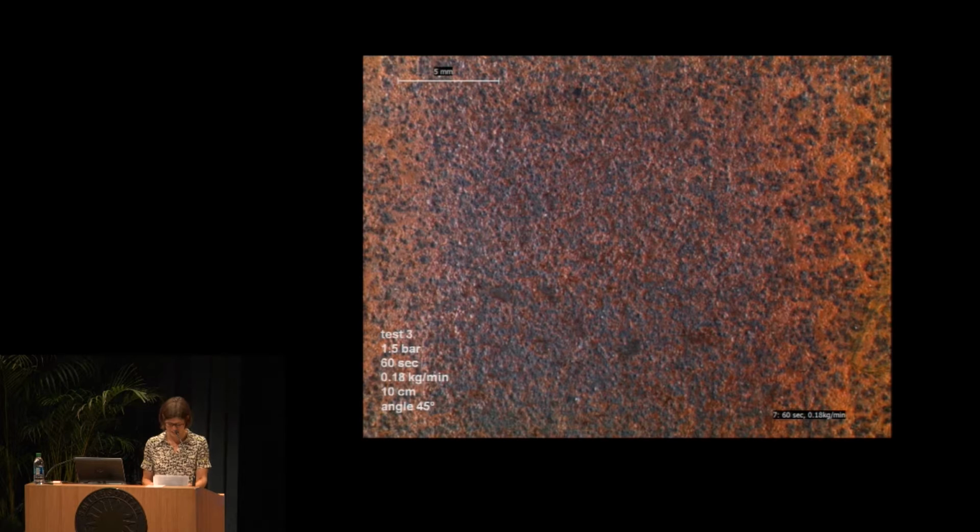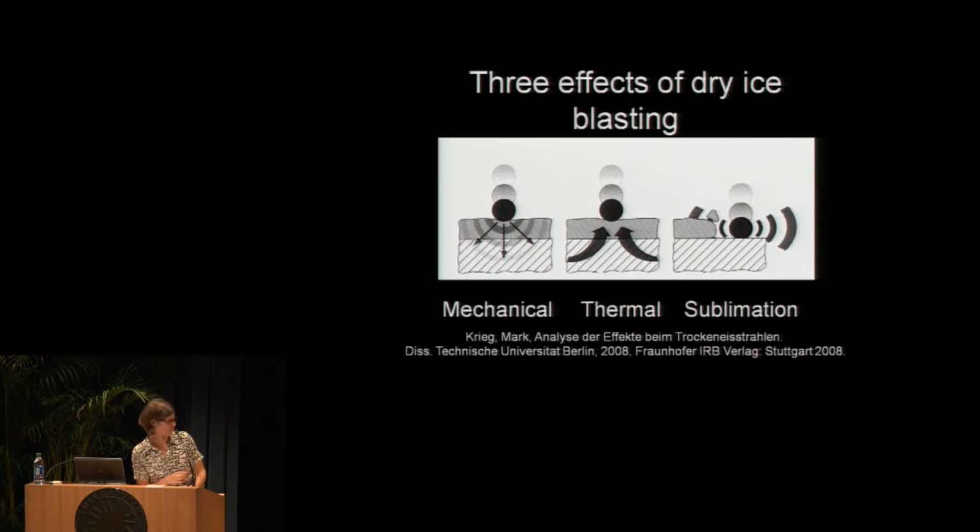So in order to go to my conclusion, just wanted to quickly refer back to the three effects of dry ice blasting. At the time, it was generally believed to work because of three effects: the mechanical effect, the thermal effect, and the sublimation effect. My main source was a PhD thesis by Martin Krieg, and he showed that the thermal effect was about 10% at room temperature and 50% at 500 degrees C.